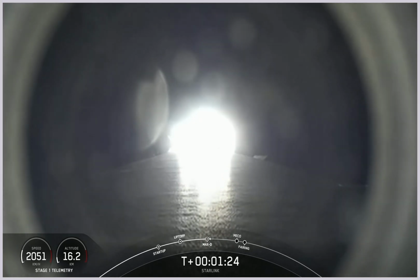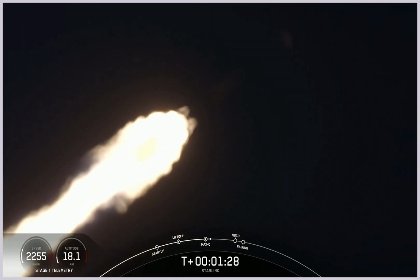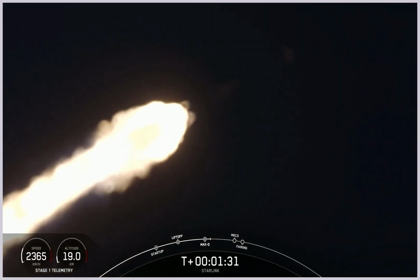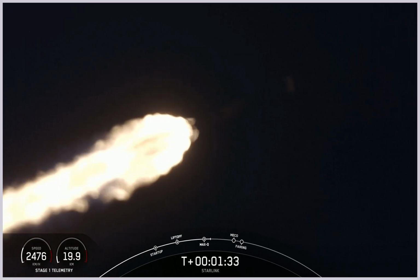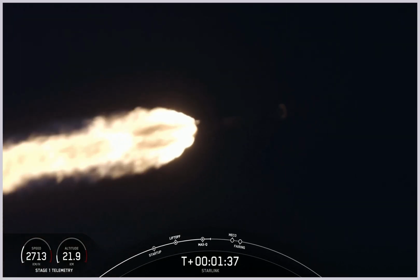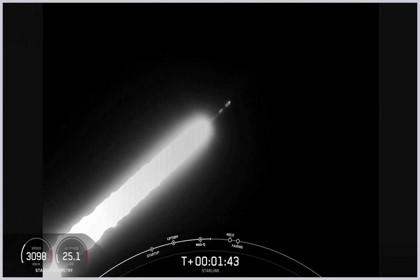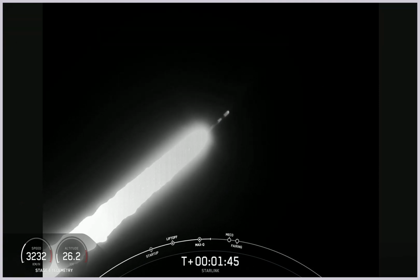Next, we'll have 3 events happening in quick succession. First, we'll have main engine cutoff, followed by stage separation, and then second engine startup 1. Now, first main engine cutoff is where all 9 of those M1D engines on that first stage will shut off to slow the vehicle down in preparation for stage separation. This is where the first engine chill has begun.